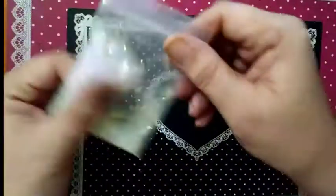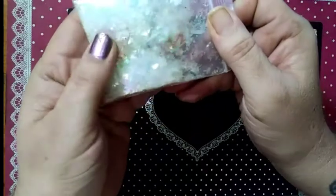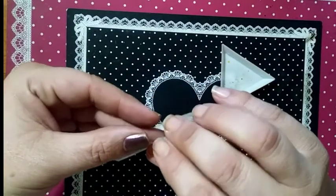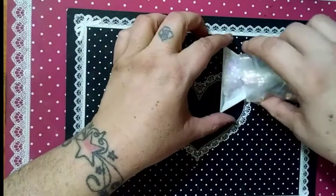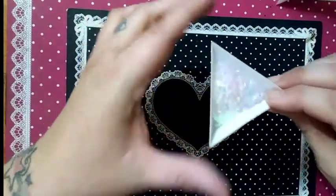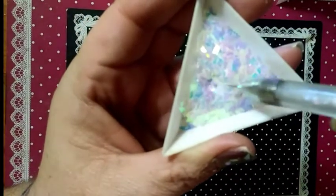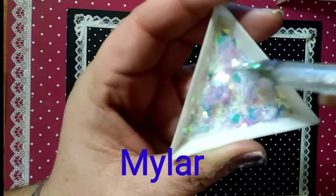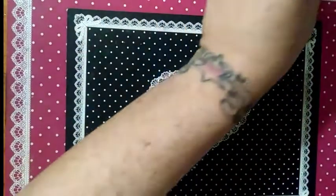So we are going to start out with this beautiful, it reminds me of unicorn stuff, fluff, I don't know what to call it. It's beautiful. Let me find a little thing to pour some in and we can examine it a little bit closer. Oh golly. See how beautiful this is? I don't know if it's Mylar, I don't know how to pronounce the word. But this reminds me to do unicorn designs with.